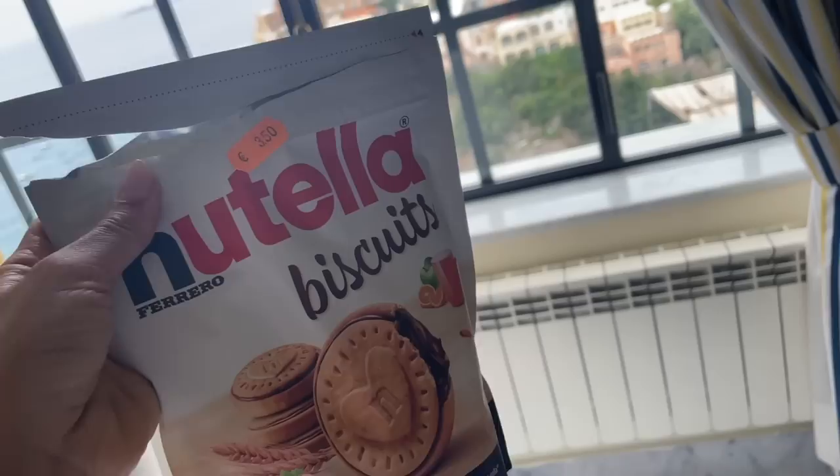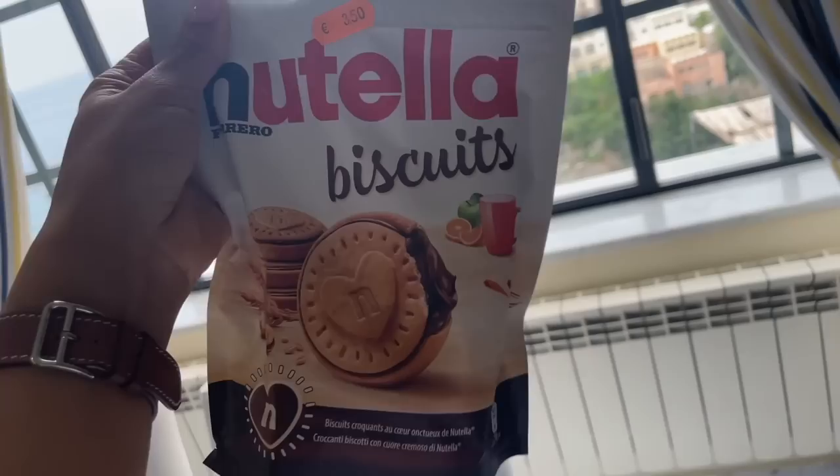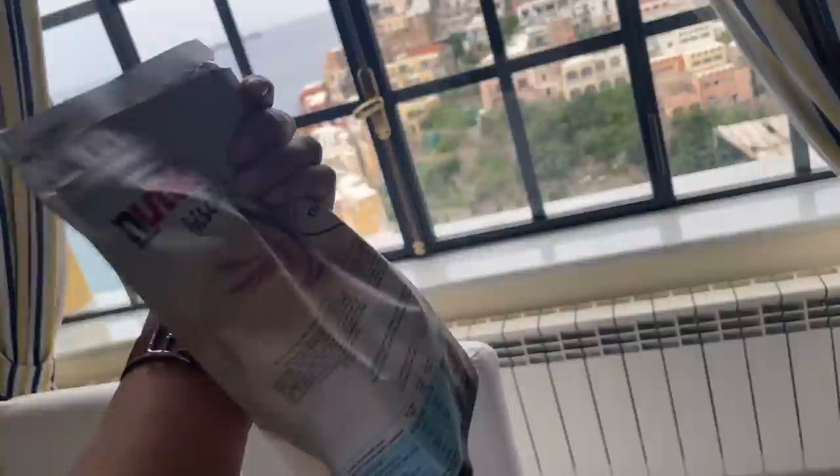Okay, we just had one of these Nutella biscuits. It is amazing. It's so good. It's so nice. If we had more space in the luggage, I would totally buy some and bring them home. So they just look like this, and there's a whole lot of Nutella in between underneath that top bit. Oh, so delicious.